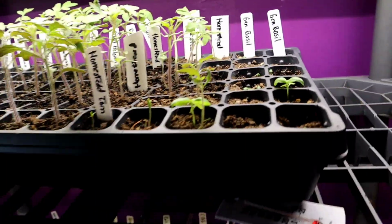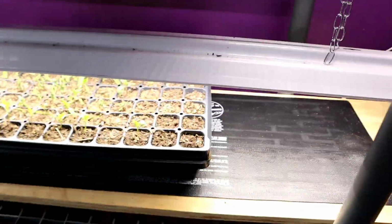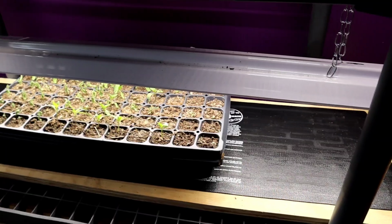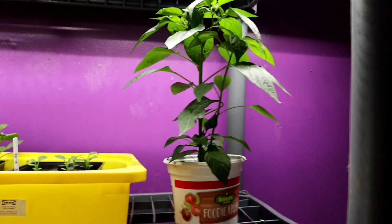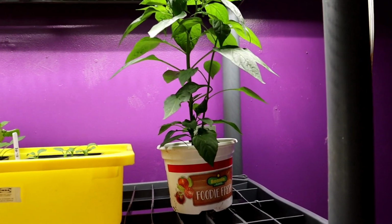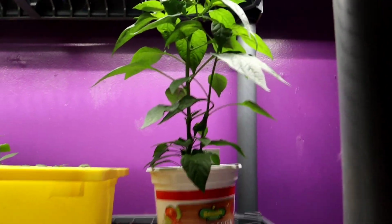These were all wilted. These have got to be upsized into bigger pots now. And then we have our peppers. And then up here are our flowers. And then I got this, I actually got this plant for free. And it is a, what is it?